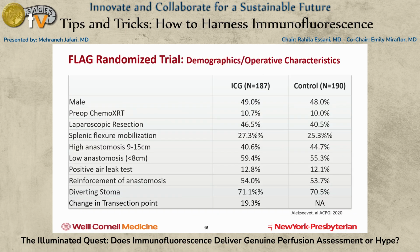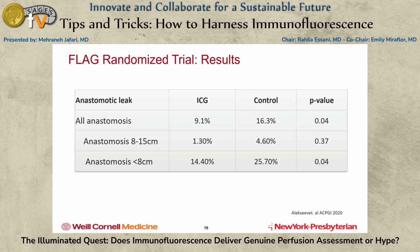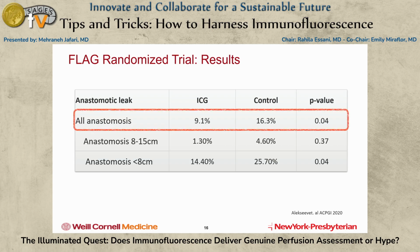This is a trial out of Russia, the FLAG randomized clinical trial, published around the same period. Again, I just want to bring your attention to the fact that chemoradiation in this group is about 10% across arms, and they did a higher anastomosis. They looked at 15%. They looked at their anastomosis as low and high, defined as 8 to 15 centimeters and below 8 centimeters. Overall, what they found was that anastomotic leak rates were lower in their ICG group compared to their control group, at 16.3%.